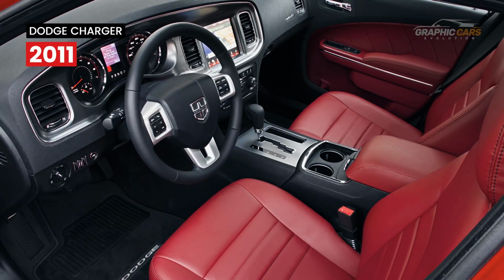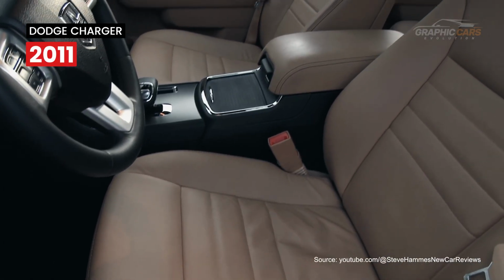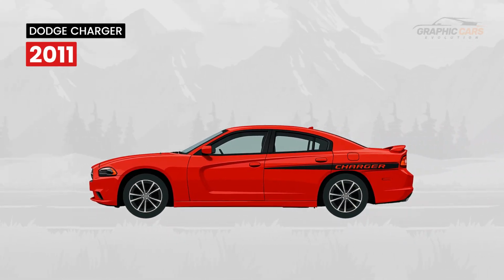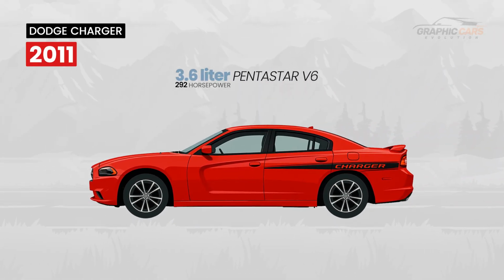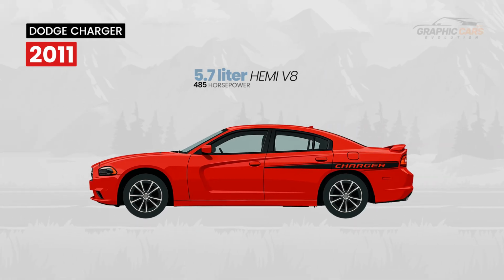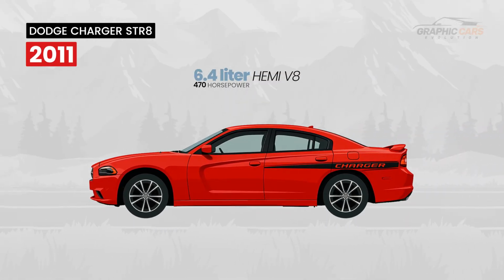Inside, the Charger was elevated with modern comfort and cutting-edge tech, including the Uconnect touchscreen system, heated and ventilated seats, premium materials, and a full suite of advanced safety features. Under the hood, the 7th Gen Charger offered a broad lineup of engines: a 3.6-liter Pentastar V6 with 292 horsepower, a beefed-up 5.7-liter HEMI V8 with 370 horsepower, and a new 6.4-liter HEMI in the Charger SRT8, producing a whopping 470 horsepower.